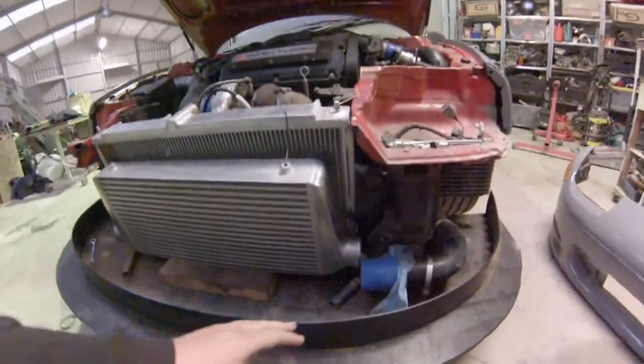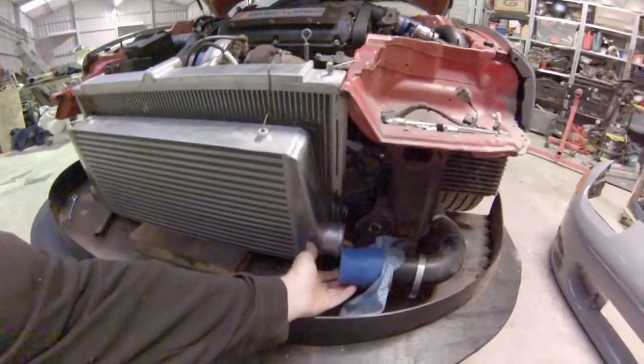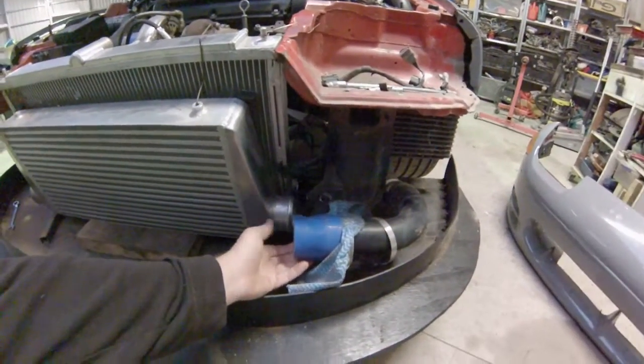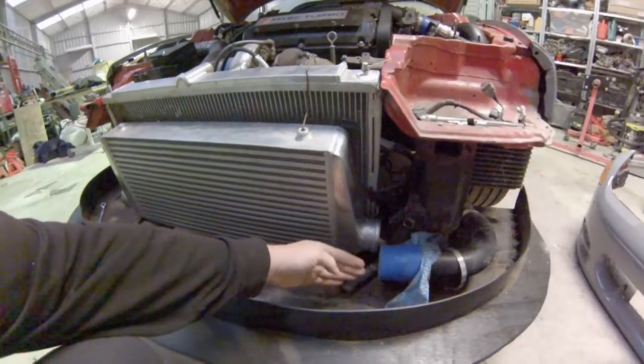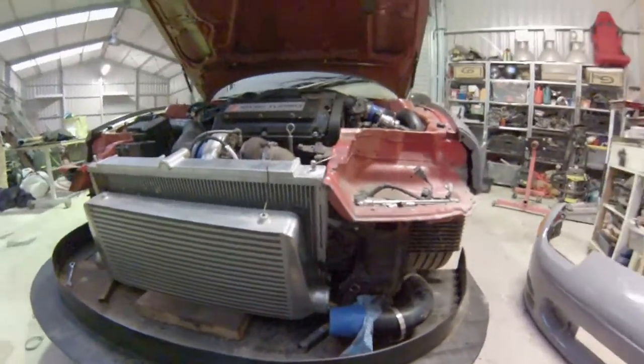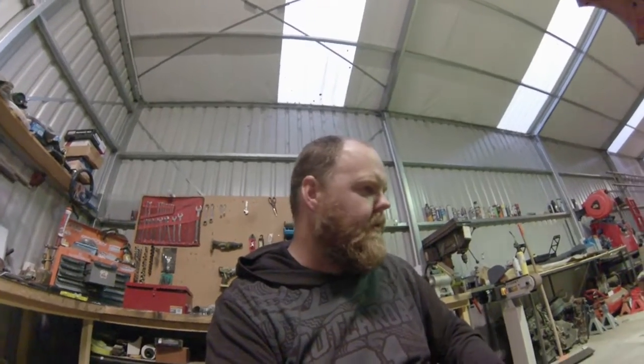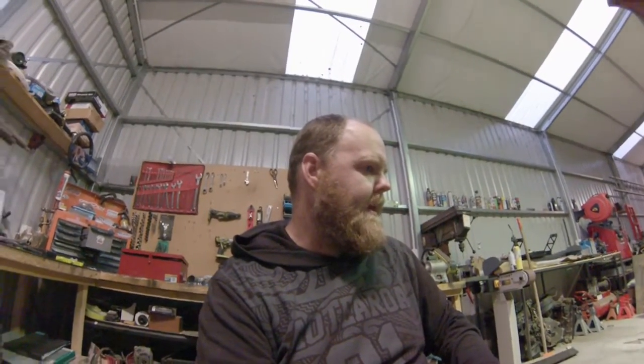So you can see here, I think from memory this intercooler pipe used to sit about there. So the intercooler, the bottom used to be right out here, and the top might not be too far away from where it was before, but it's now stacked up against the radiator.